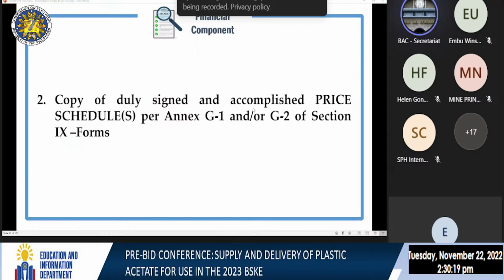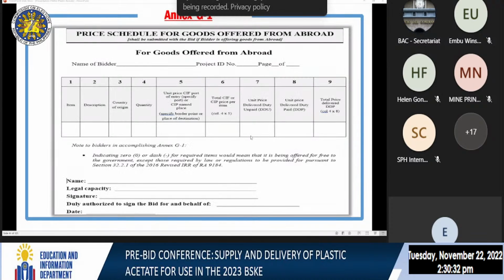As an attachment to Annex G is a copy of duly signed and accomplished price schedule per Annex G1 and or Annex G2 of Section 9 bidding forms. So if the goods offered from abroad, ang gagamitin nyo po is Annex G1. You have to fill up and indicate the detailed breakdown of your bid. And please don't forget to sign this form.